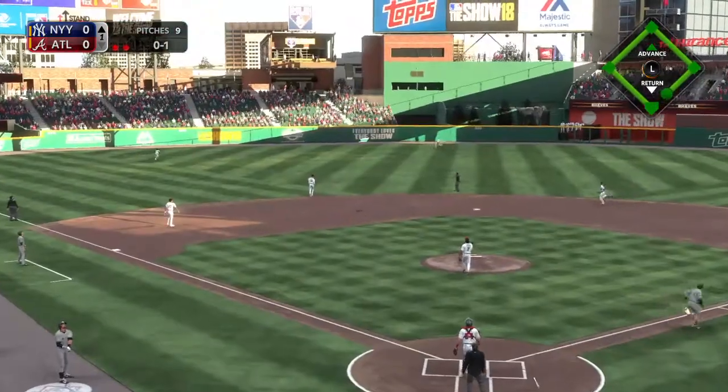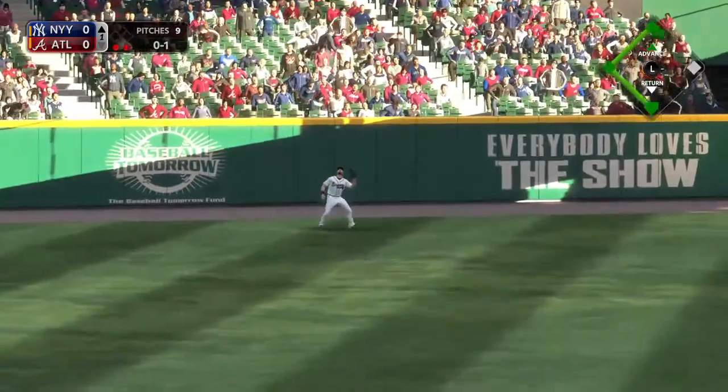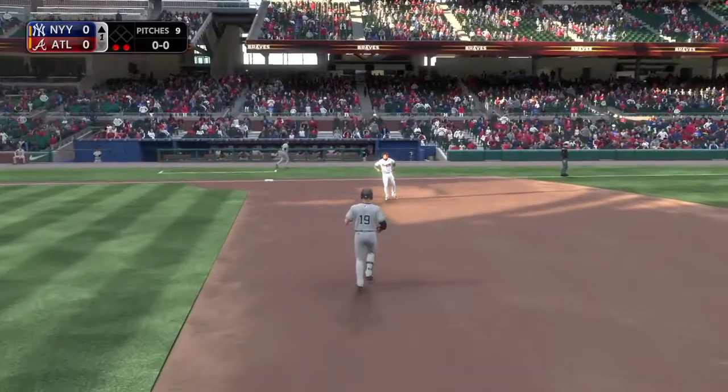This is hit high in the air out toward left center. Calling for it, Kimura. And that ends the inning.